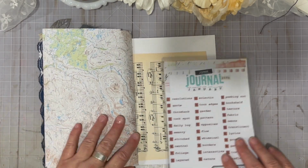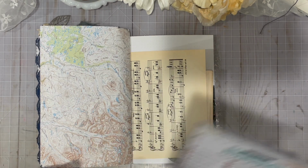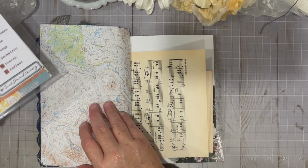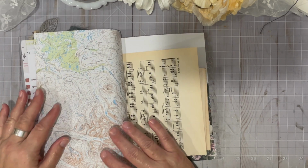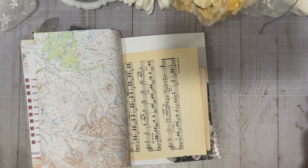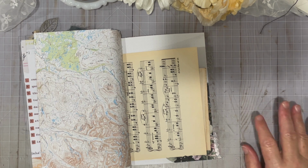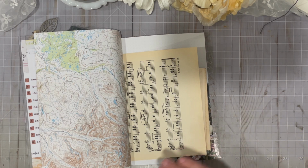All right, so I am going to be working on this page here. I think this will be a good page for me to be doing something eclectic on, this map page. I really like this, and I've gathered a number of things. Now, to me, eclectic just means that you gather a bunch of stuff and it doesn't all have to make sense, but somehow in the end, it all kind of works together.